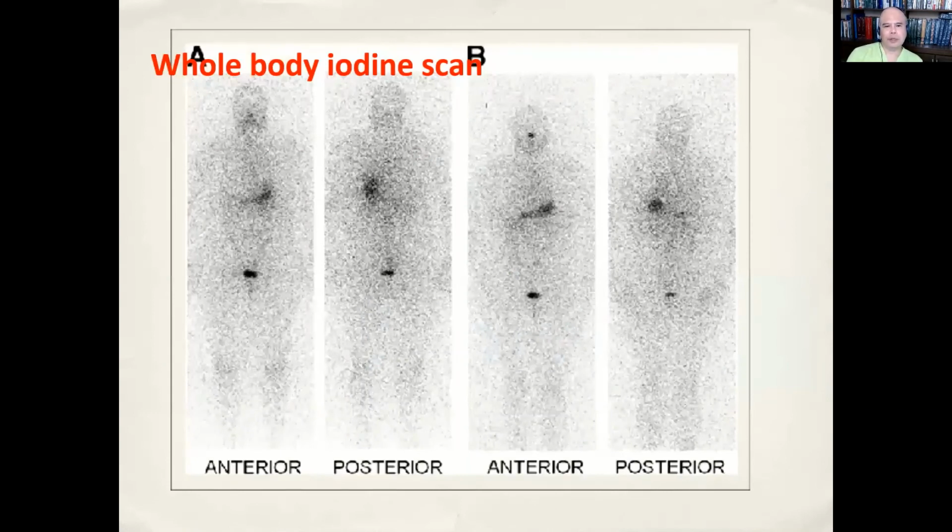And of course, we request for a whole body iodine scan among patients who underwent total thyroidectomy to verify if there are metastatic sites coming from the well-differentiated tumors we remove in the thyroid gland. Normally, this is being requested 6 weeks after total thyroidectomy.